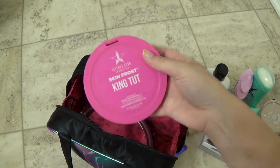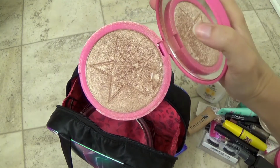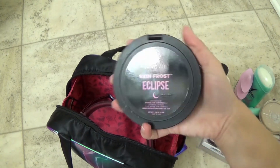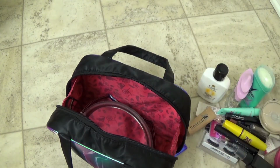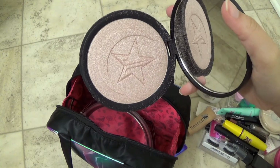The next one I have is King Tut, which is a nice gold highlighter. And then lastly, I have this one, which is Eclipse, and this is from the Jeffree Star and Manny MUA collaboration. And that's just what that looks like.